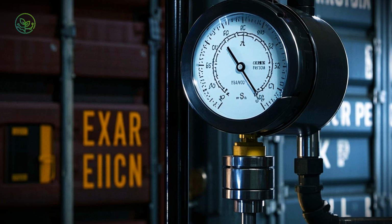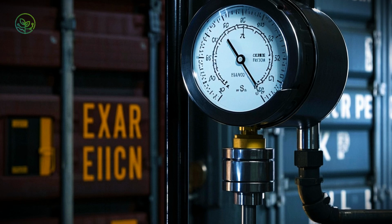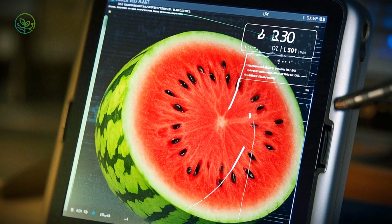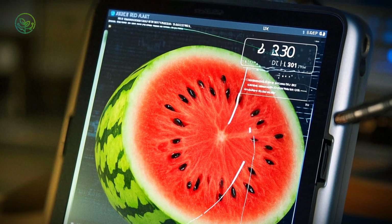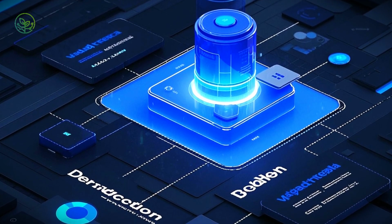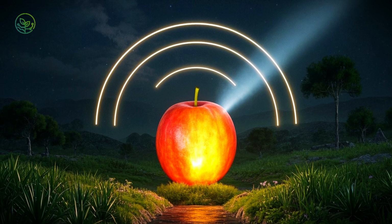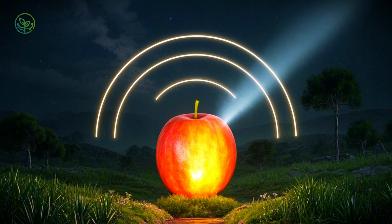In Japan, this redefinition is already underway. High-value fruit transport systems now use real-time stress sensors embedded in containers to detect changes in rind tension. These sensors communicate with onboard algorithms that predict crack probability zones before the damage occurs. Containers are then rerouted, recooled, or slowed down to reduce structural failure. Not just temperature sensors, not just GPS, but a live dialogue between the fruit and its transport environment. One that adjusts, reacts, protects.